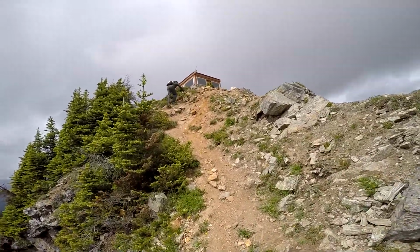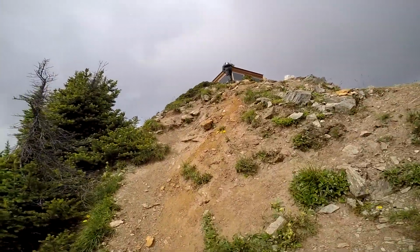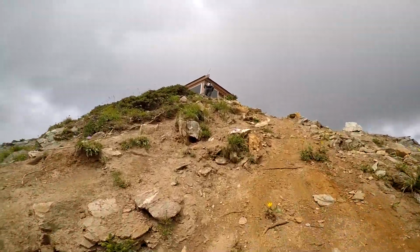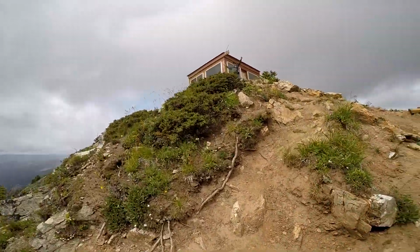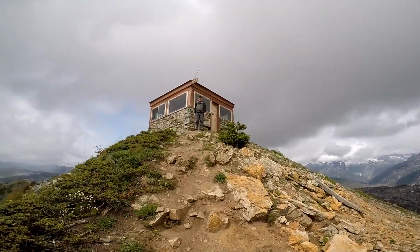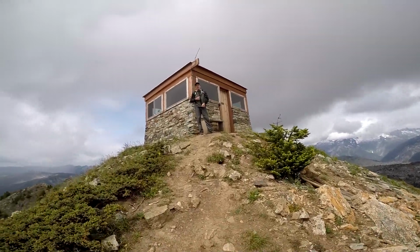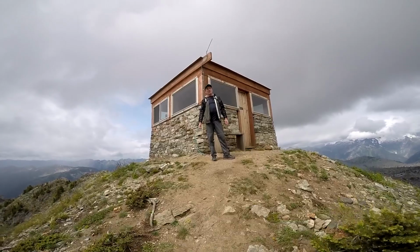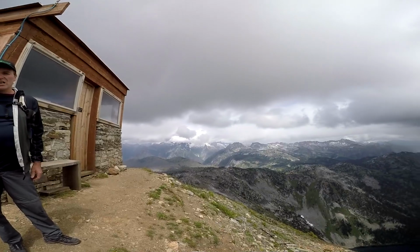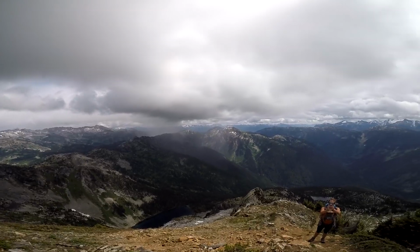It's officially higher than the tallest peak in Australia right now. I think we're sitting like 2400 meters. I think it's 2430 or something, yeah. I think the tallest in Australia is like 22, down in the Snowy Mountains. Oh, look at this! Perfect views.